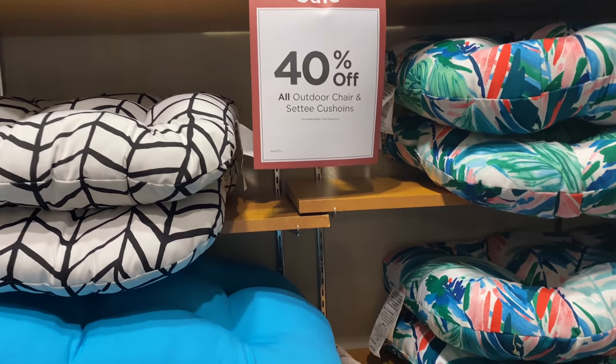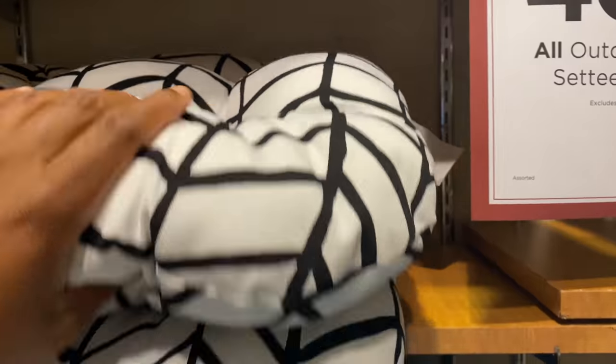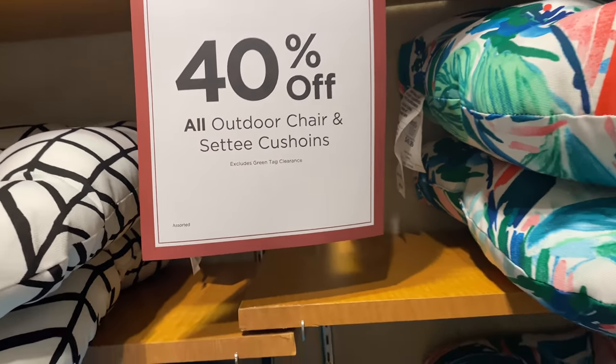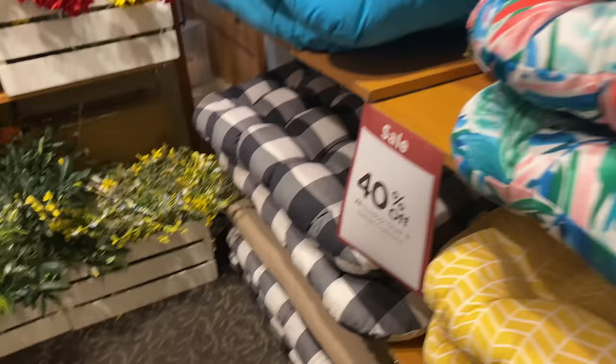Also at Kirklands right now, they're doing 40% off of all outdoor chairs and seating cushions. Let's see, how much are they? This is a cute little design, black and white. $24.99 with 40% off. Let's do the math. This one ends up being $15 with the 40% off. And I said seating. It's settee, I guess. All outdoor chairs and settee cushions. So these are like the settees. It's like the whole one instead of the individuals. And this one is $49.99 with 40% off. They got the longer ones as well. This is cute. I like that. And it'll match that welcome mat perfectly.